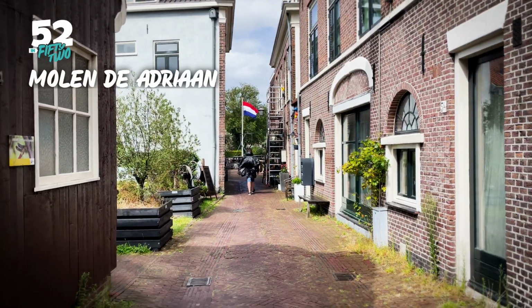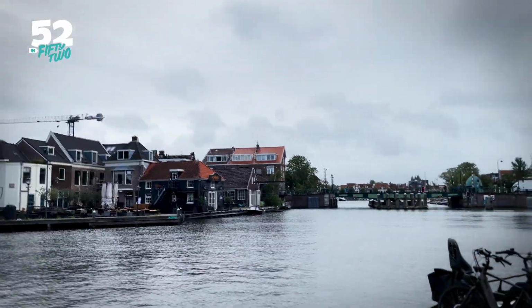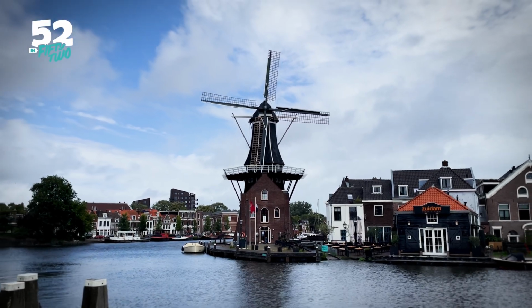Your stay in Haarlem would not be complete without a visit to Molen de Adriaan. The windmill is conveniently located in the city centre on the bank of the river Spaarne. If there is a miller present, you will see the windmill in action. You can also book a guided tour, which will take around 45 minutes.